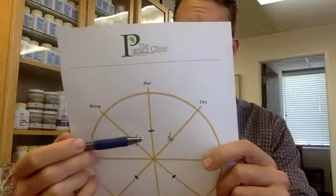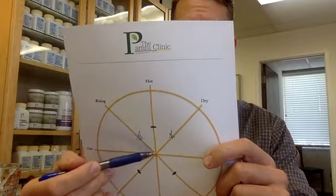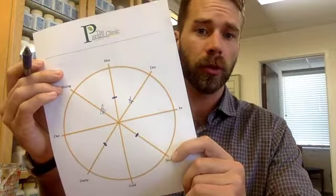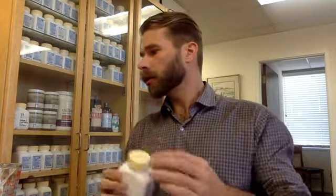Next, we'll look at this heat pattern. So patient again is that hot, so we want to find something that's exactly that cold to draw that heat back towards the center and bring that patient to a neutral position. So in this case, we're going to use Banlan Gun. So this is an antimicrobial herb. It's very good when there's an infection going on. Great for the throat and the sinuses. So we're going to add a little bit of this to help bring down some of that heat.